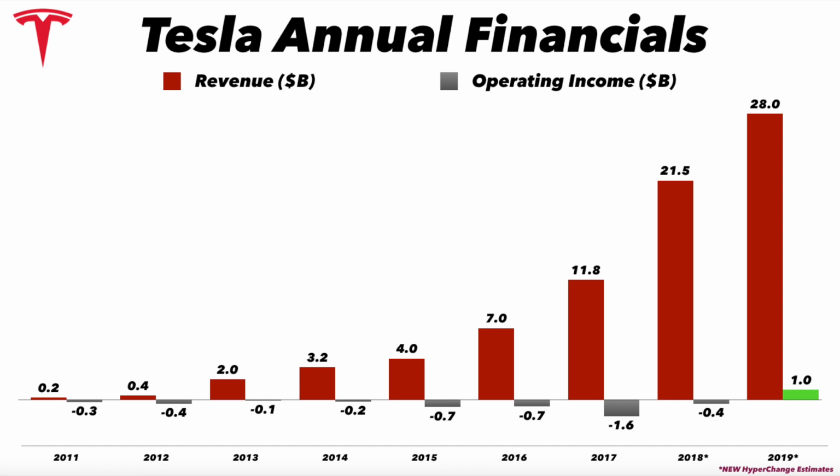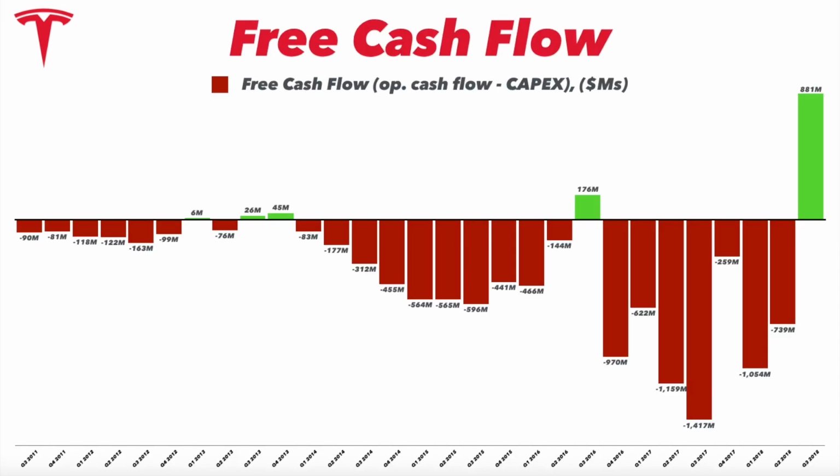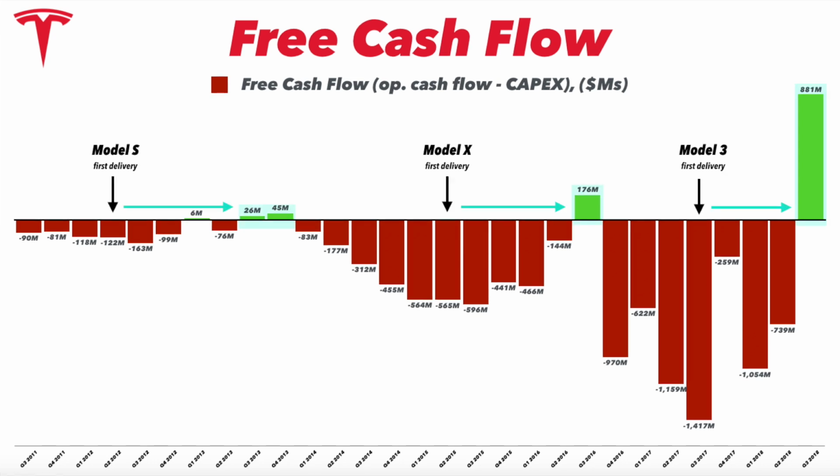But first, I wanted to go through this free cash flow chart because this is huge. Free cash flow, this is the chart we've all been waiting for. Tesla's operating cash flow minus CapEx. What's the number? Basically, how much cash is being added or subtracted to their bank account each quarter. And this is what we've been looking at, this pattern of they start delivering the car, huge cash burn, and then start producing cash flow.